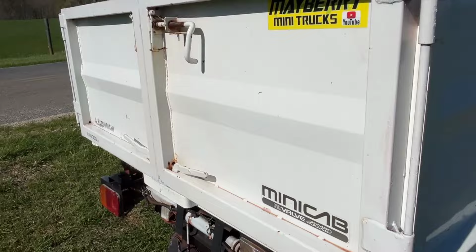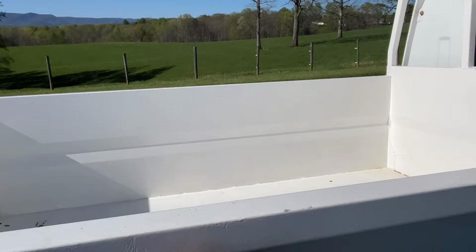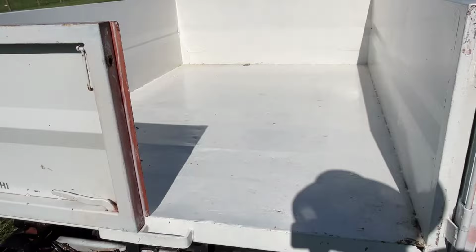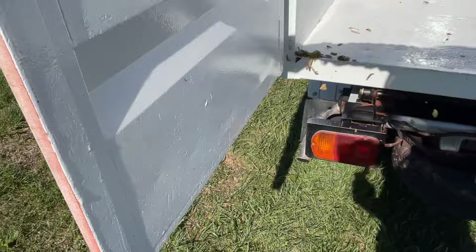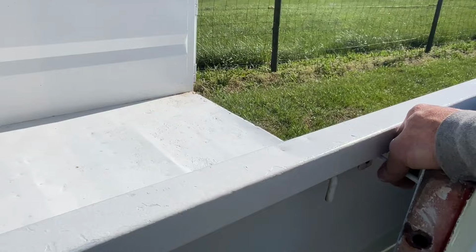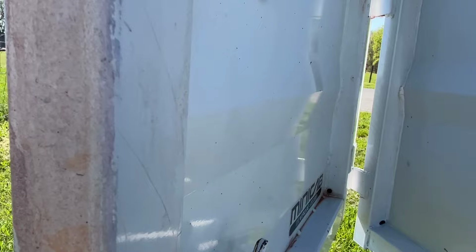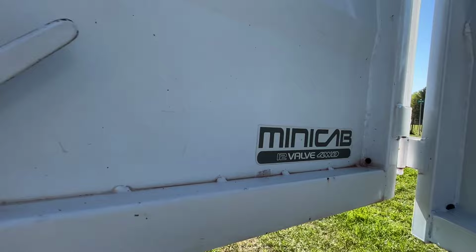All right, so now this opens like that. And then this hook goes in like that. So that way, when you open the bed, you can dump stuff out, like if you had a horse farm or if you had brush or even firewood, and that way you can keep these open. That is pretty nice. I think I'll leave them open for now, actually. And this is original Mitsubishi, guys. This is not an aftermarket product. That's a nice condition, meaning it's not beat up. And this one also looks good. Man, look at that. That's nice.